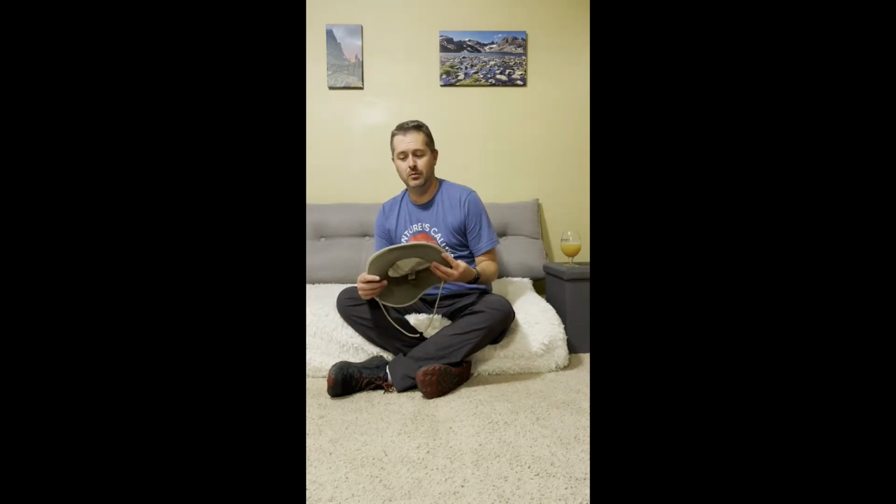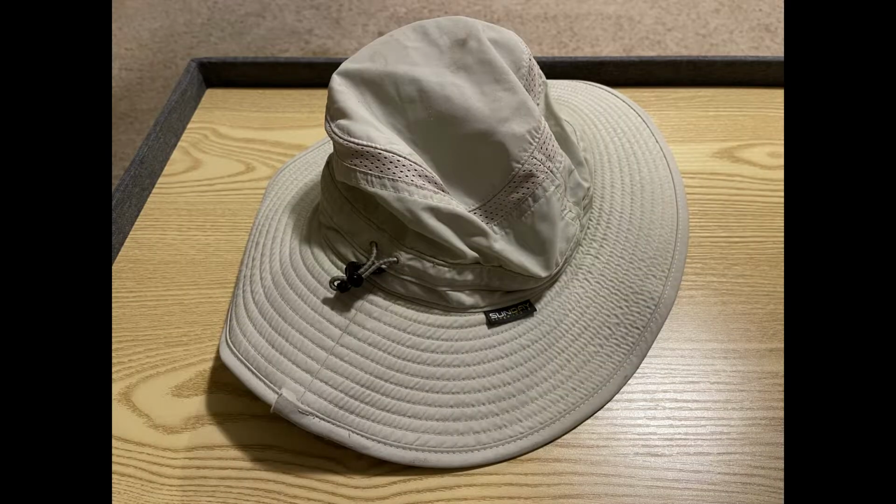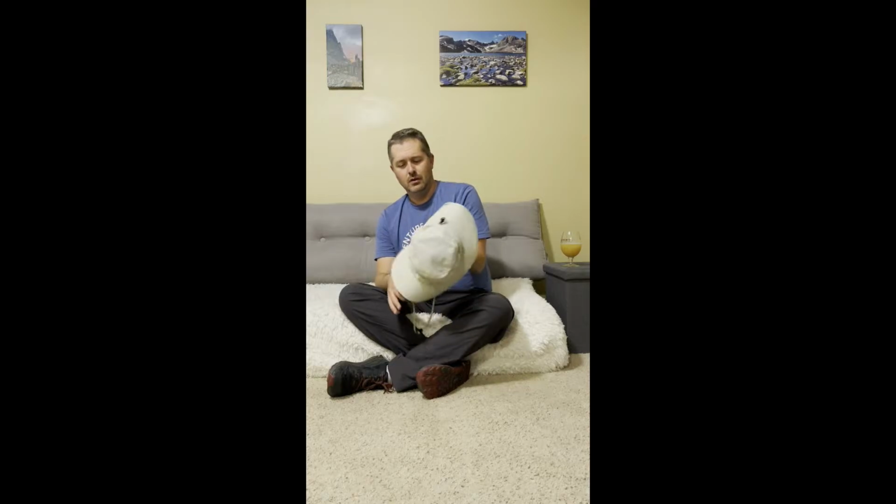Next piece of gear, sun hat. I hate wearing sunscreen, and I like a big brimmed hat. I know a lot of people opt for the hooded base layer with a ball cap, but I always find that it leaves this part of my face too open to the sun. This is a Sunday Afternoons brand hat. Really any hat would work, but I liked this one because it's got the breathable mesh up at the top, and the cord for when it's windy.